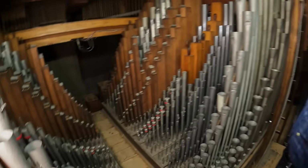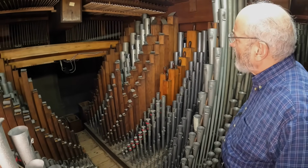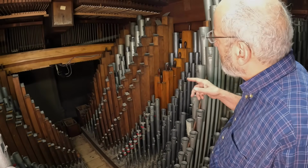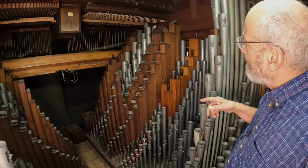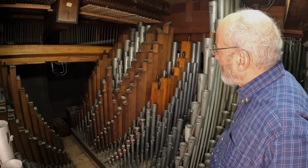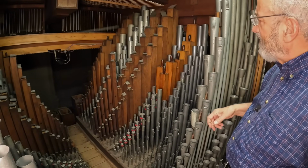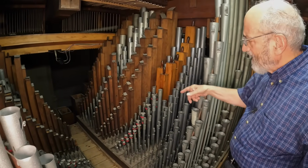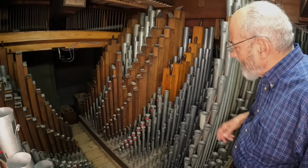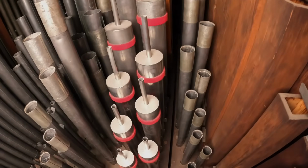Now, this is the choir division, which is unenclosed. So at the back you have the 16-foot Lieblich, and then you have the 8-foot open. Looks like there's narrow and wider scaled strings. There's a concert or harmonic flute open, and then a 4-foot flute. There you have the chimney flute, which is relatively recent, the Rohr flute.